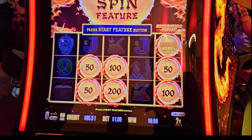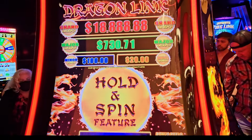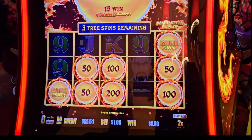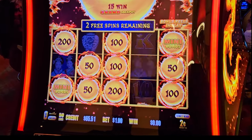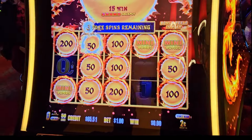So, bonus number four, guaranteed a mini. It is costing us though. Let's just hope. Oh, and another mini. That's okay. That's 40 on there now. Yeah, back over 100. What, a blue one? The blue one is what you want. You've seen it before. Oh, and another mini. Yes. That's what you're waiting for.